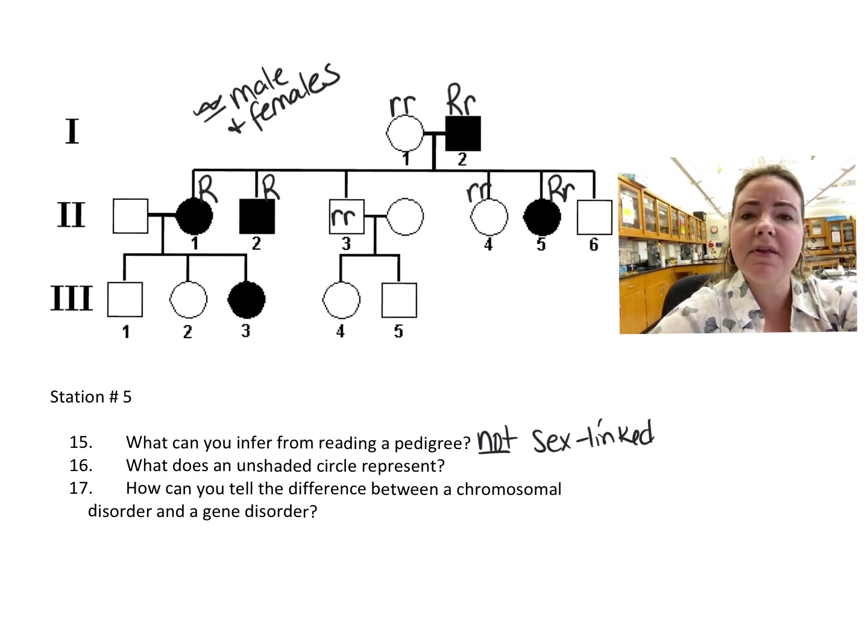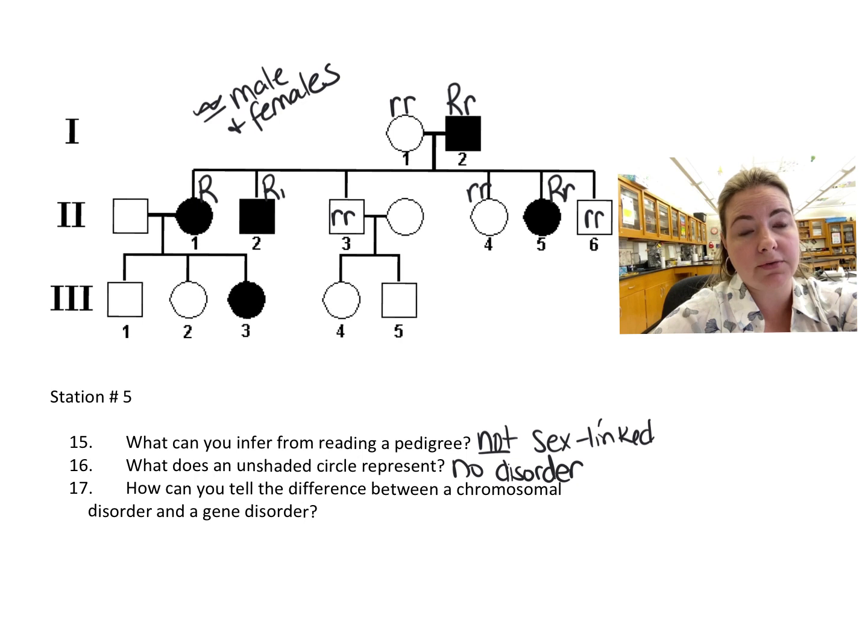So some of the things we want to look at on here is we try to make predictions. If something is shaded, then that means that they have the disorder, and we can tell that that problem exists in every generation. If we see it in every generation, then we can try to figure out, is it dominant or recessive? And we can use genes to try to determine the genotype of each individual in that pedigree.